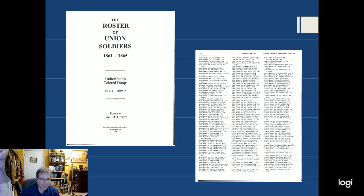Now, Union soldiers, the same. There's a very good published roster of Union soldiers, and this covers Union soldiers that served from every state of the Union, including Mississippi. This one is put out by Broadfoot. It's an excellent resource. But again, if your library doesn't have a copy, fortunately there are online alternatives.